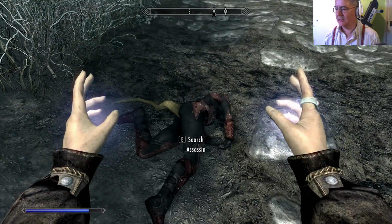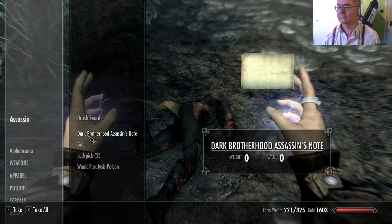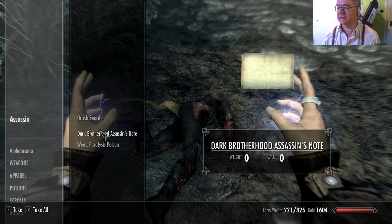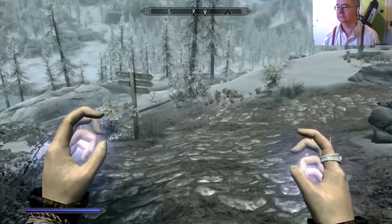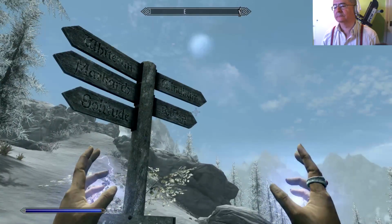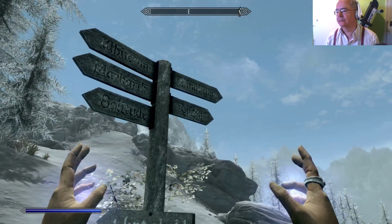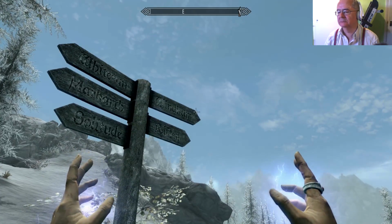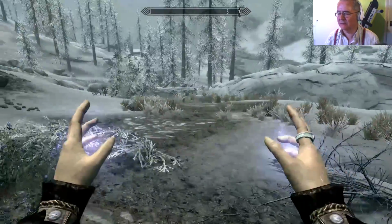Another assassin, hurry! Another assassin's note. Okay. So, I want to go to... I could go to Solitude. Windhelm, I suppose. I'm going to read the Elder Scroll and see if I go blind or something.